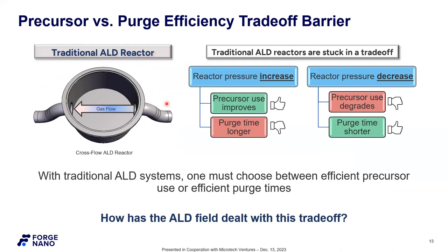And very simply, it's just a very large volume with a gas input on one side and an exhaust, an output on the other side. And in this design, you're required to choose one of two pressure regimes, either high pressure or low pressure. In the high pressure regime, you tend to use your precursors quite efficiently for ALD. Your gas molecules spend more time in the reactor, but when you want to purge, when you want to remove those chemicals, because the molecules spend more time in the reactor, it takes longer to purge.